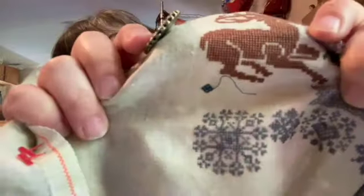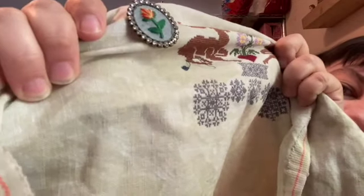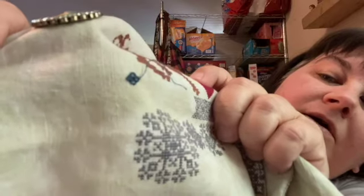Get it up close enough. I don't know if you can see that. Anyway, it looks like crap. The sampler was originally meant to be done on like a 28 or a 32 count. But doing it on 40 count, this stitch just doesn't lay the same as if I were to do it on a bigger count fabric.